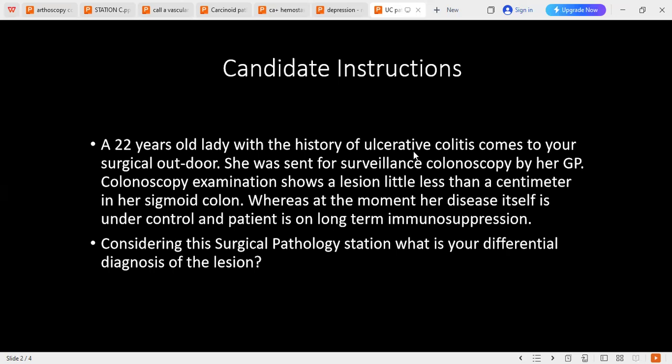Okay, can you define ulcerative colitis? What do you mean by that? Ulcerative colitis is a chronic inflammatory disease characterized by inflammatory process involving the mucosa, and it nearly always involves the rectum. Okay. Please tell me what treatment can you suggest for this patient?